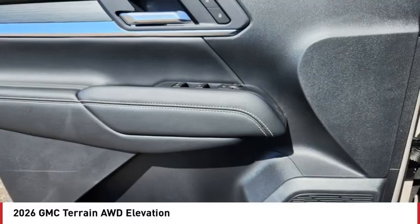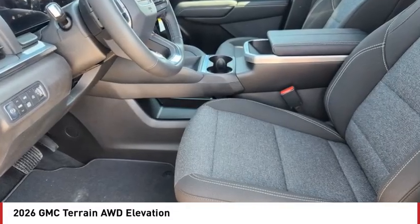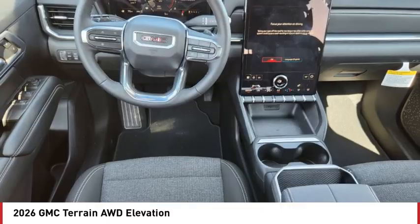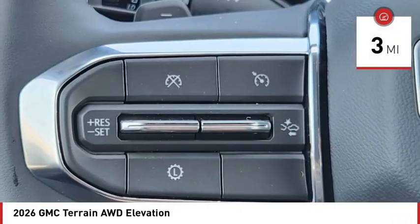Terrain offers uncompromised capability, a balanced stance, and a commanding view of the road, letting occupants enjoy a confident driving experience. And an EPA estimated 32 highway MPG is not bad either. This vehicle has less than 100 miles.